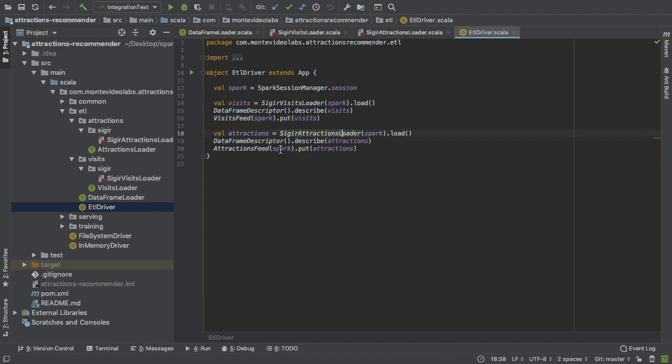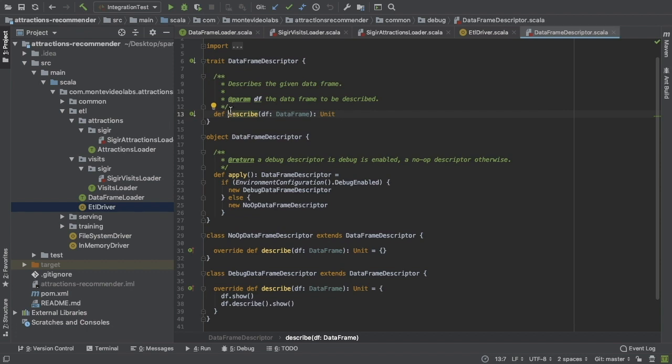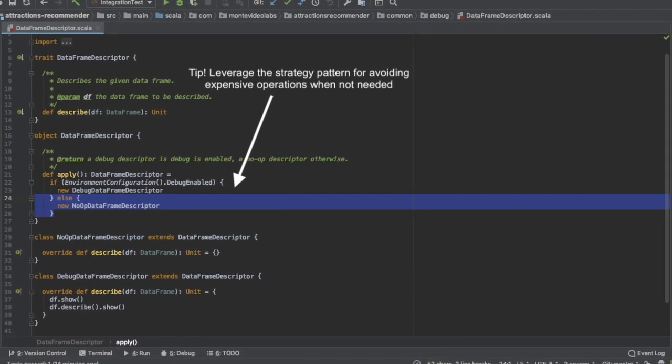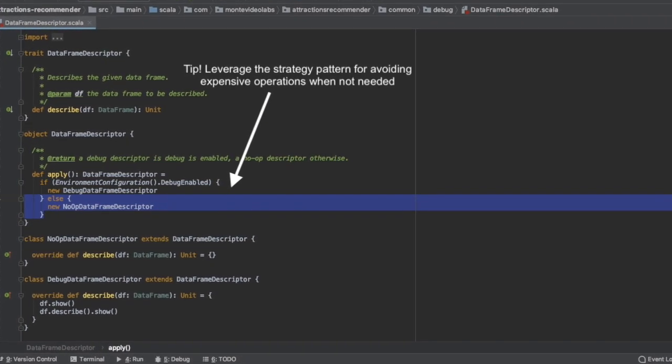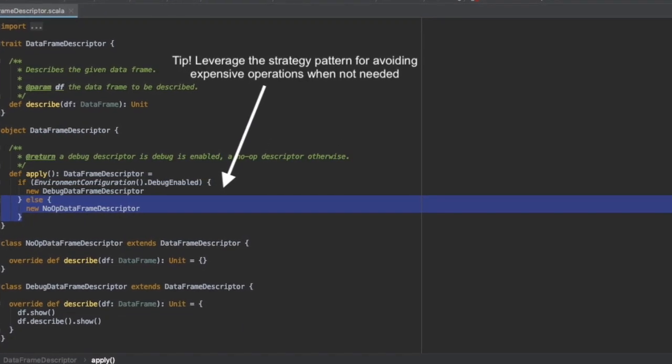Another thing that you might notice is that we are using what we call a data frame descriptor to describe both loaded data frames before storing them. And this can be very helpful for debugging and again for auditability. The fact that we are encapsulating such descriptions in a special trait is not only for the sake of reusability, but also because it allows us to leverage the strategy design pattern so as to avoid expensive operations that are not necessarily always needed. And describing a data frame can of course be a very expensive operation, while not very useful in a non-debugging context.